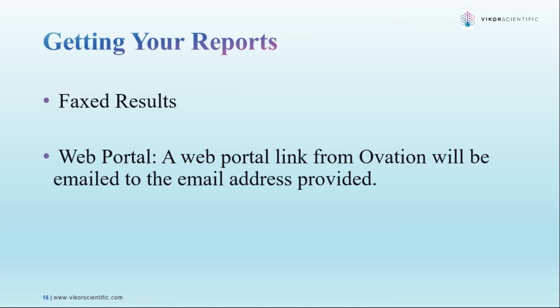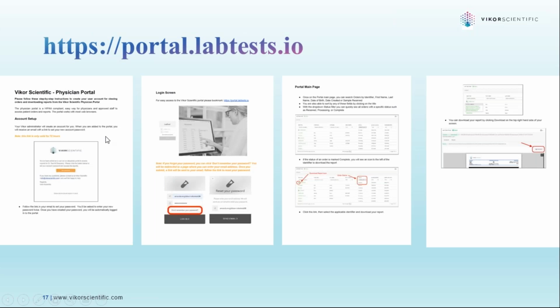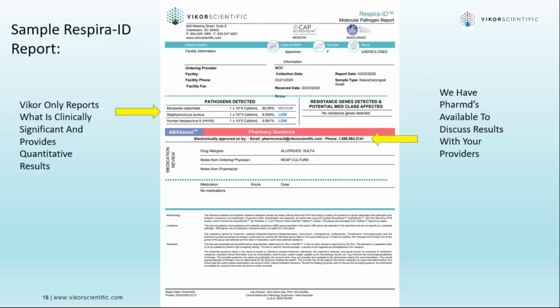Now, in terms of getting your reports, we always fax the results to the number provided, and we also have a web portal. This web portal can be accessed through any computer. It's all web-based. All you need is an email address, and we can send you a link to set up your Ovation portal, and all your results will be in the portal. We provide step-by-step instructions on how to access your results, and this is the website that you go to for your results.